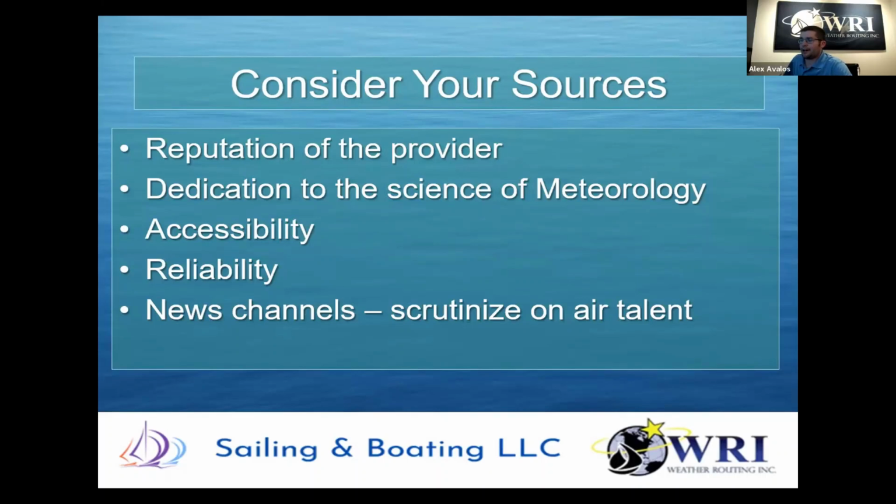And also, does the provider have a reputable track record? Now, if you may be looking at local news stations, on-air talent, it's important to scrutinize that as well, because the same patterns that drive the weather in Phoenix, Arizona, for example, are going to be different than the weather patterns that affect Raleigh, North Carolina. So having meteorologists who understand their local region altogether is very important. And that's going to be the best case scenario to help you get the most accurate forecast for those regions.